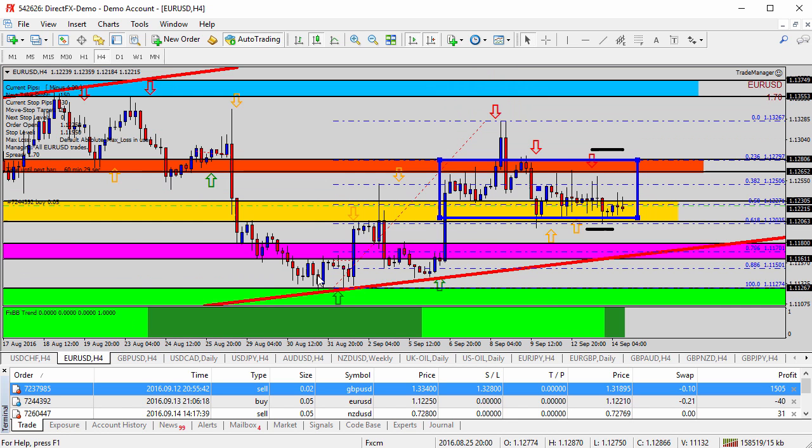Moving over to the euro dollar, this is something that I just toyed around with a little bit yesterday. I have profit on the pound dollar, so I was looking for a little bit of a bounce from the support zone that we've seen developing over the past few days on the euro dollar. The yellow shaded area that you see here on the chart, bottom of the blue box.